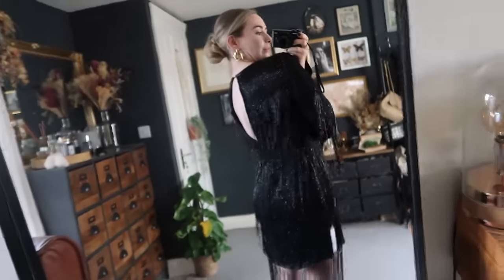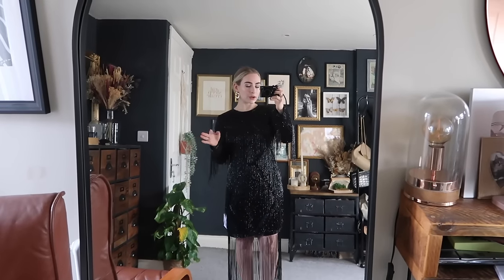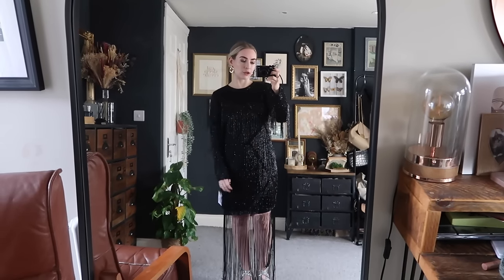But there's still something I really like about this. I think it's very sophisticated. It has a little opening at the back. Yeah, if you're a little bit taller and you want your arms covered or you want to be a little bit warmer at a Christmas party, then I think this is a great option.